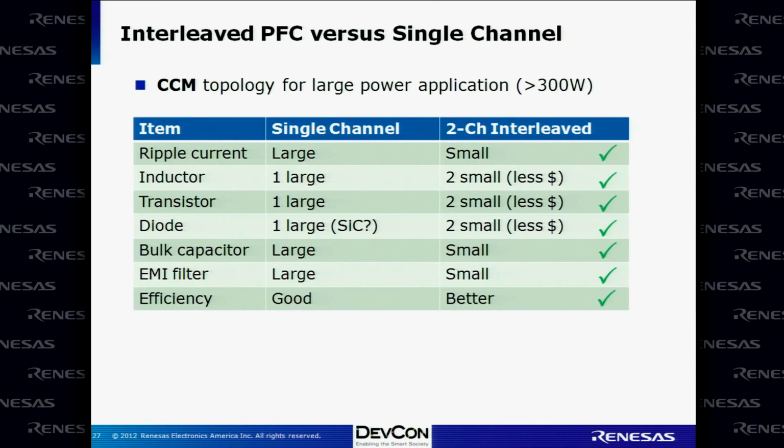Looking at the two solutions side by side. For instance, ripple current is smaller on the two-channel interleaved, so that's a win. Inductors are smaller, possibly a win. Transistors, two smaller ones. For the diode, here we maybe need a silicon carbide, which is more expensive. And then the EMI filter is smaller, efficiency is better, bulk capacitor is smaller. So basically, there's an advantage overall to interleaving.